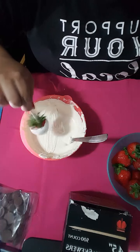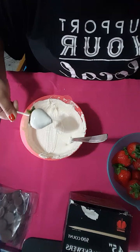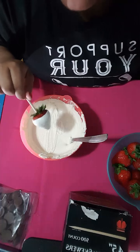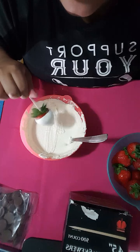Just restart it. My other phone went out, so I can't really see the comments right now.